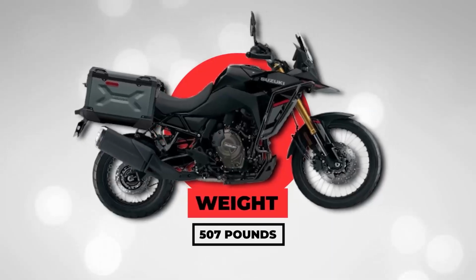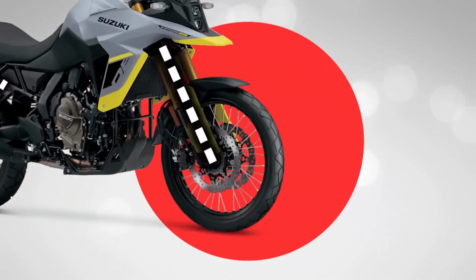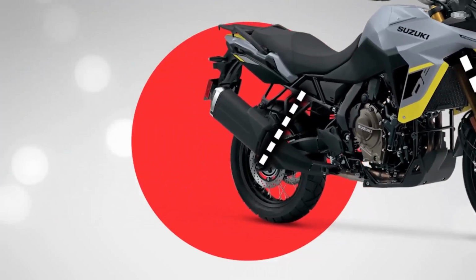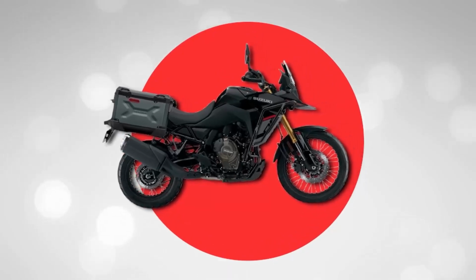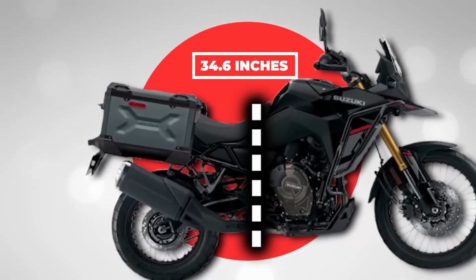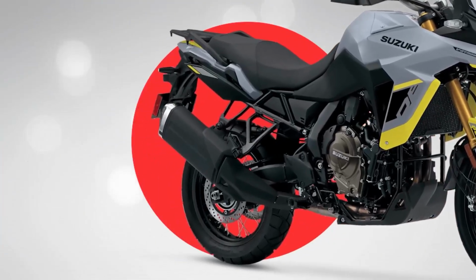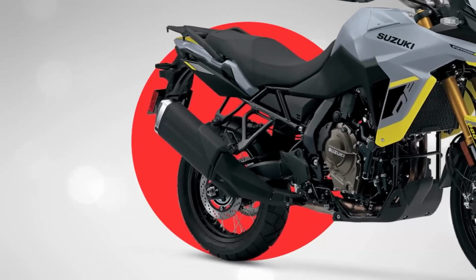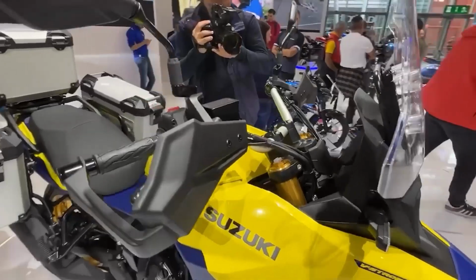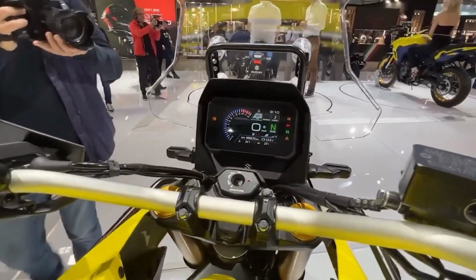Weighing 507 pounds fully fueled, the 800DE features fully adjustable Showa suspension, an inverted front fork, and a link-type rear shock designed to tackle pavement and rugged terrain. With a ground clearance of 8.7 inches and a seat height of 34.6 inches, it provides commanding ride height and travel flexibility. Dual front disc brakes with twin piston calipers and a single rear disc provide strong, predictable braking, aided by a switchable dual-channel anti-lock braking system and a two-mode traction control system.